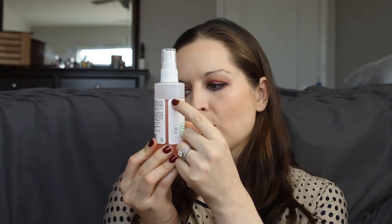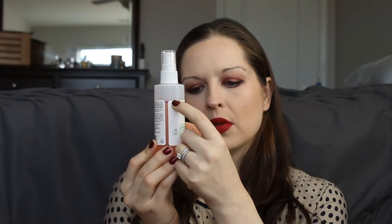Again, this is something that I forget to use. It is a little bit older in my collection. One of the reasons that I forget to use it is I really don't like the sprayer on it. It comes out a little bit more harshly than the other setting sprays that I have in my collection. But I do want to go ahead and get use out of this. So right now the line is right there, right at the top of the label, essentially.